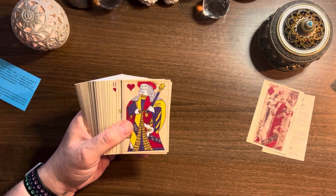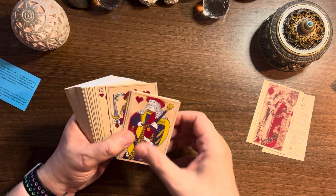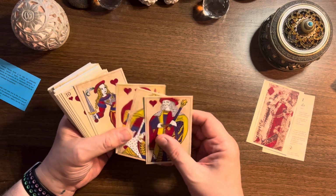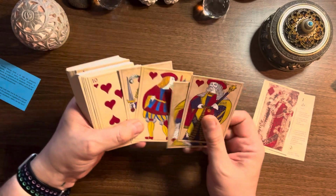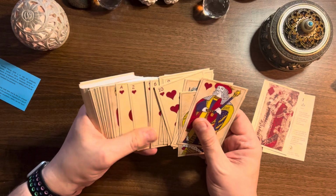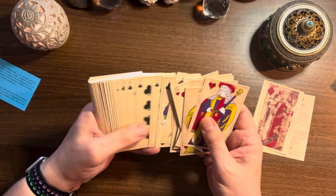And then she said, this is the first restored deck from between the 15th and 16th centuries with male and female jacks. Wow, yeah, I didn't even realise that. We've got males and females taking those positions.